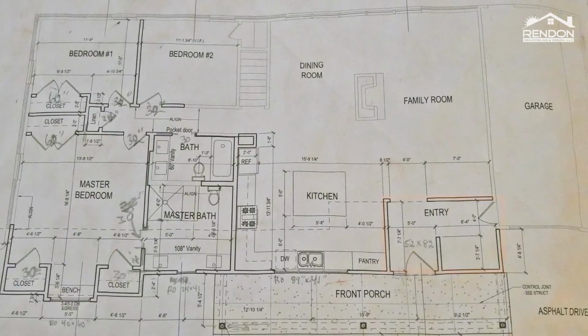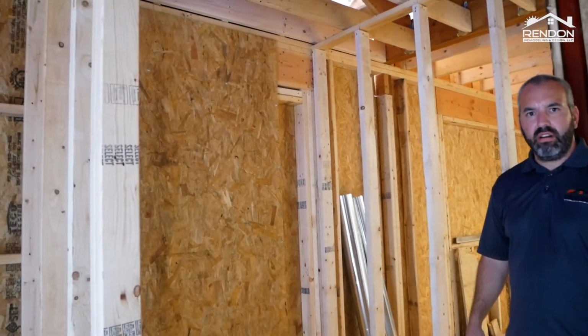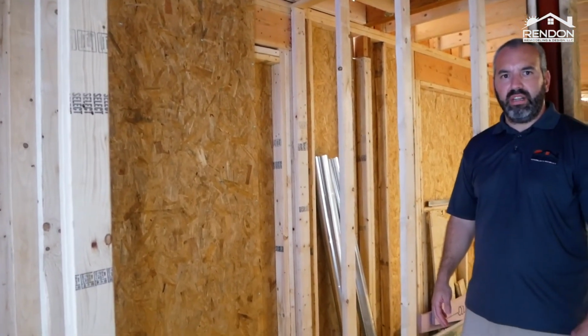Alright, so we're in the foyer mudroom area where you see the plywood here. That's actually going to be the front door. We got it boarded up for now until we get the new door in.